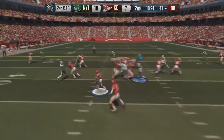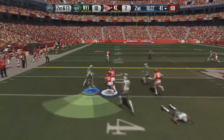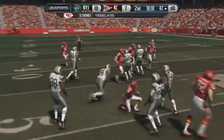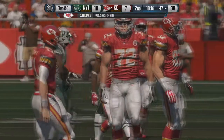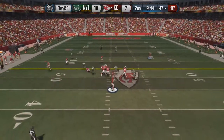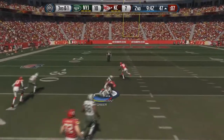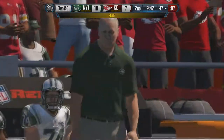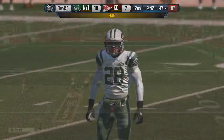And it goes right back to the Chiefs, and they come out and give it to DeAnthony Thomas to the outside. Makes a few Jets players miss, breaks a tackle, and then finally brought down. But he has 9 carries for 64 yards, and that will make it 3rd and 1. And they come out in shotgun. Smith takes the snap and throws to a wide open Jason Avant, who was tackled by Jabari Greer, but it will result in a face mask penalty.